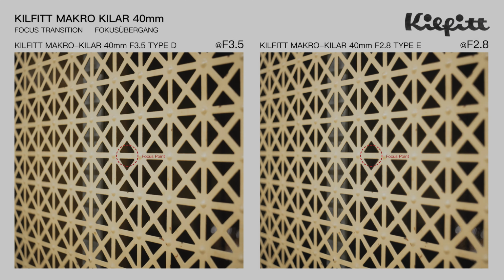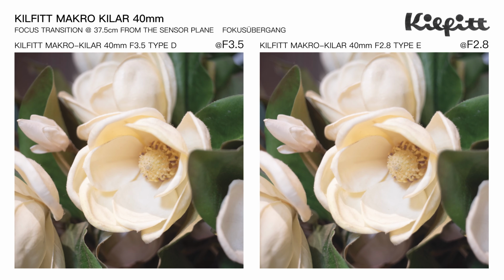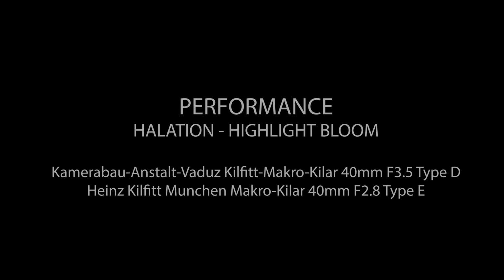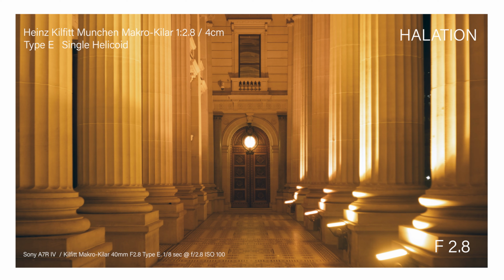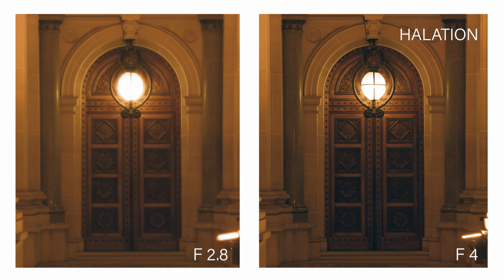At normal shooting distances, the transition from in-focus composition to out-of-focus elements at wide aperture settings is gradual and linear. Focus delineation for both f2.8 and f3.5 lens variants is perceptually absent. Halation is the spreading of light beyond an object's intended boundary, characteristically forming a fog or bloom around highlights and the edges of a light source. For Kilfitt Makro f2.8 lens variants, blooming of highlights is evident with images captured at the widest f2.8 aperture setting. Stop down to f4, and the effect is fully constrained.